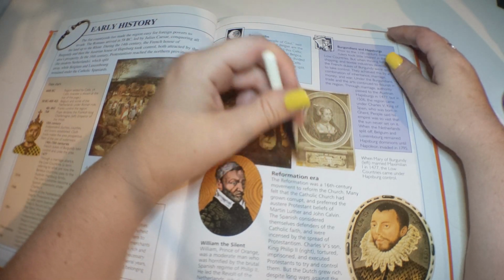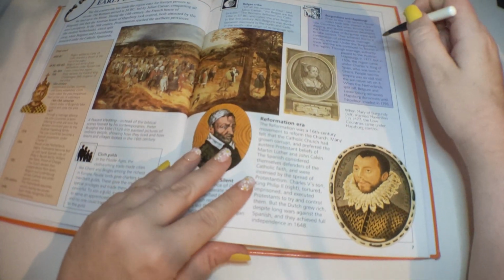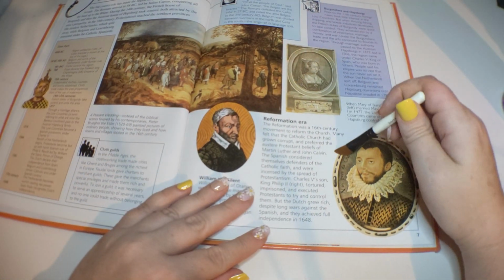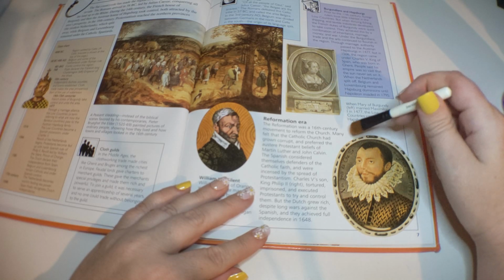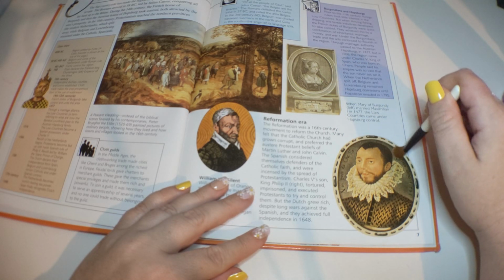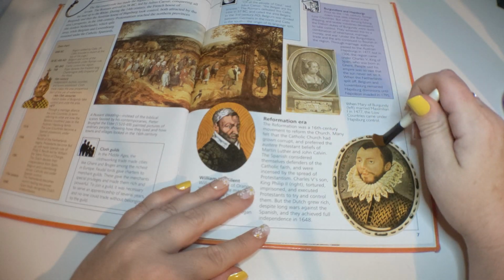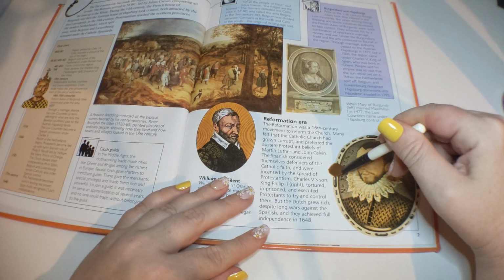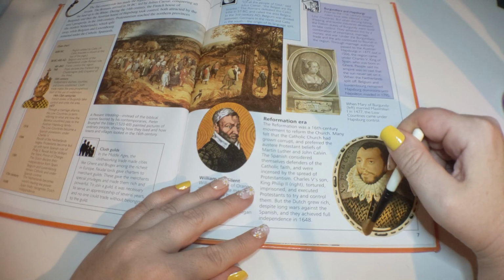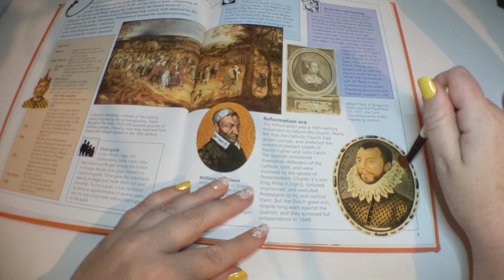The Reformation Era. The Reformation was a 16th century movement to reform the church. Many felt that the Catholic Church had grown corrupt and preferred the austere Protestant beliefs of Martin Luther and John Calvin. The Spanish considered themselves defenders of the Catholic faith and were incensed by the spread of Protestantism.